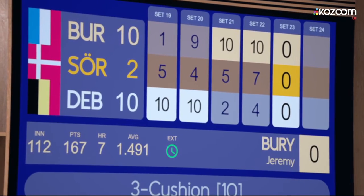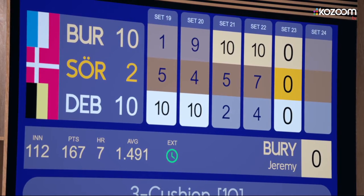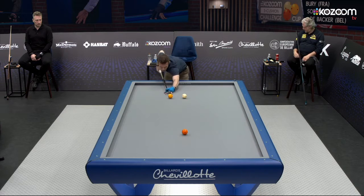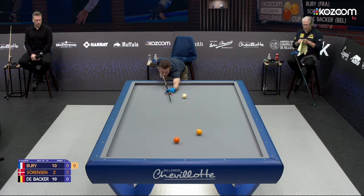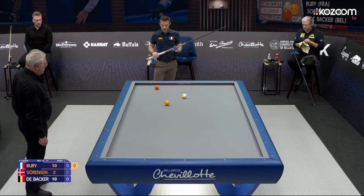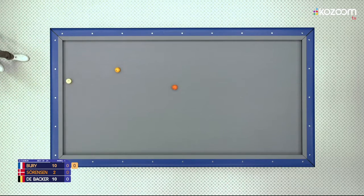Set number 23, and this is the moment for Jérémy Bury. He has won the last two sets, and now he has the break shot. Plays a good one.